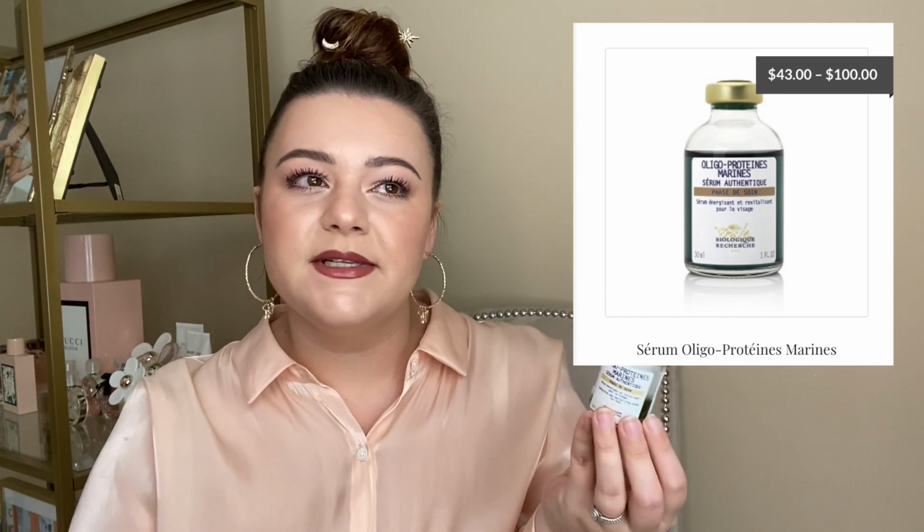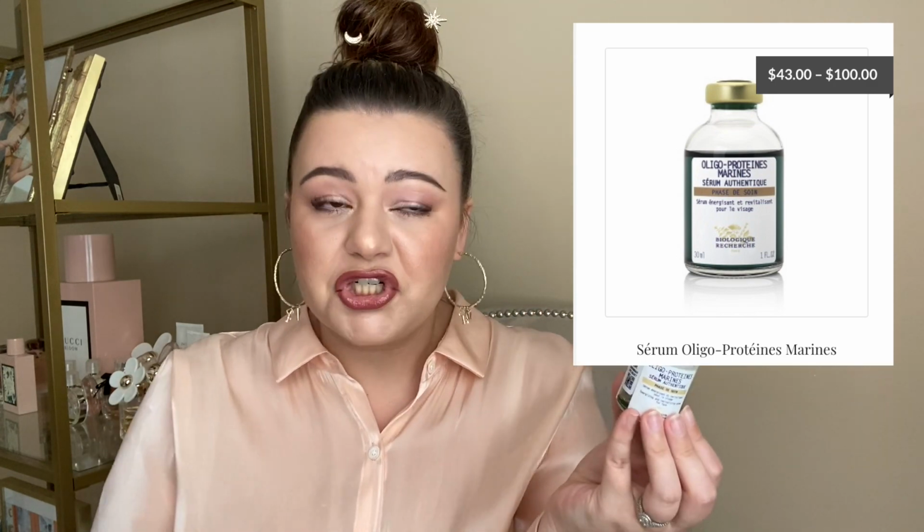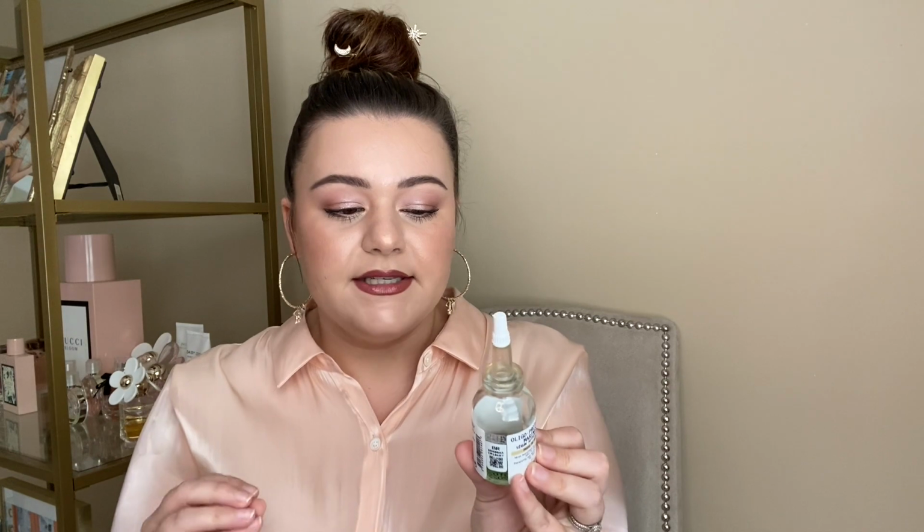I just don't reach for vitamin C anymore. Once I started using this, I find that is pretty much it. It gives me the same results. I'm not going to say it's the same thing because it's not. This is mostly like a seaweed extract kind of product.